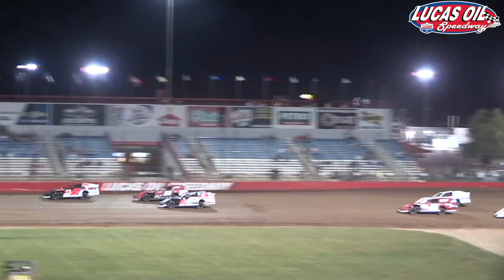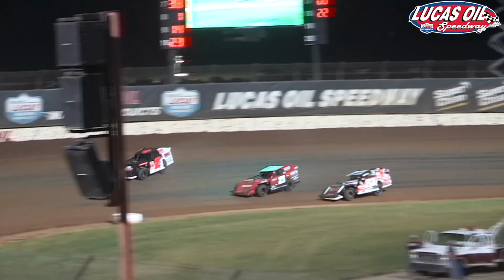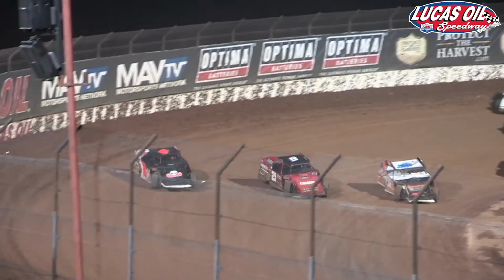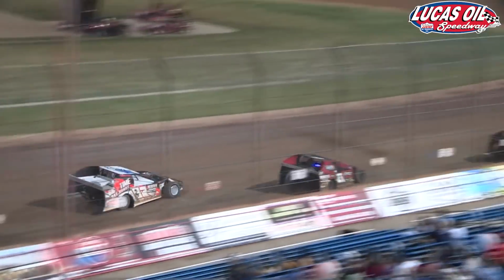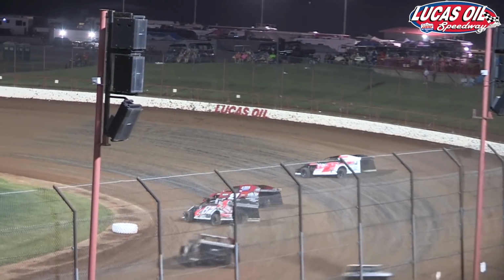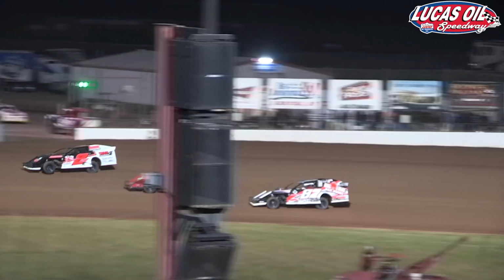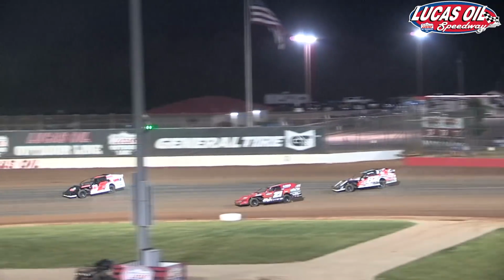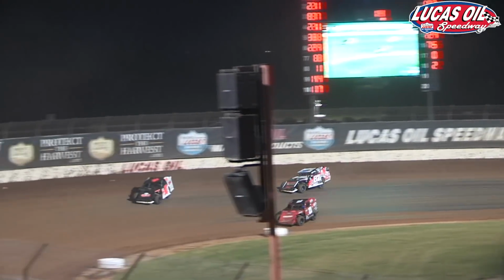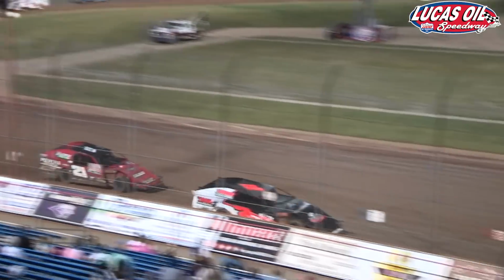3 across down the backstretch with Domer, Middaugh, and Darren Fuqua. They will stay just like that as they fly off of turn number 4, and Domer, man, the top of the track has really come in well, and Domer taking advantage of it. And that is typically where Darren Fuqua would like to run. We've seen him pull off a majority of his passes over the years up on the top side, and he will finally decide to go up to the top shelf.